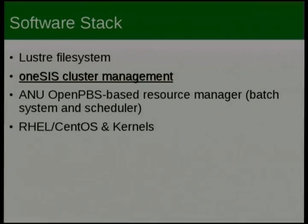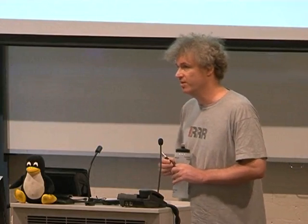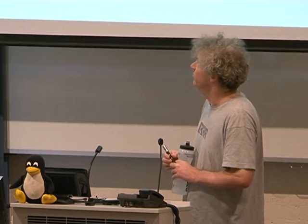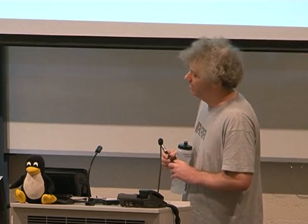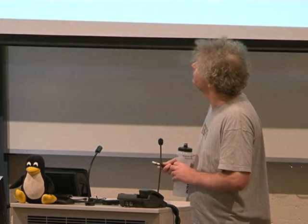So we've talked about Lustre already a little bit, and so we're going to the cluster management system now. So this is OneSys, and my basic philosophy is if you've got one machine, it's okay. If you've got two machines, it's a bit of a pain. If you've got more than 3 machines, then you definitely need some sort of a cluster management system to use it. And OneSys is the one that we chose for this machine, well, for all our machines, really. So specifically, if somebody gives you a large cluster, how do you boot and manage it?